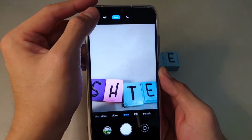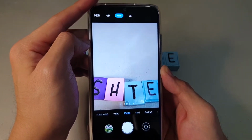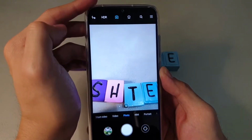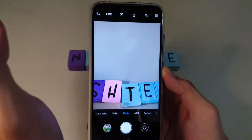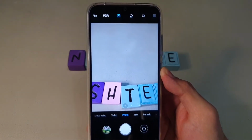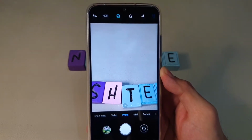And then of course, we have the HDR for high dynamic range. You can turn it on or off, and of course, again, in auto mode, which I suggest lagi lang nasa auto tayo. And then of course, we have the AI or artificial intelligence, which you can also turn on or off. So itong AI naman, it magically improves the quality of your photo through, of course, software algorithm.